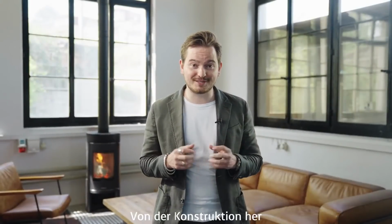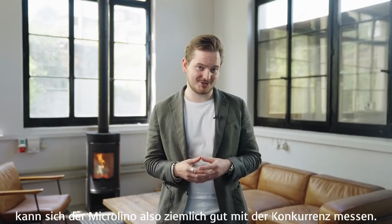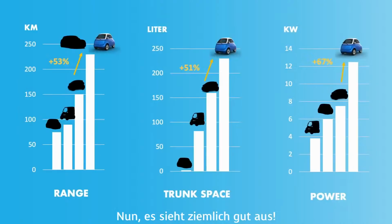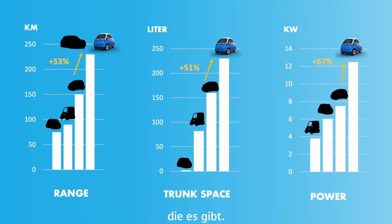So from a construction standpoint, the Microlino stands up pretty well against its competition. But what about some of the other specs? Well, it looks pretty good. As you can see, we beat our competition in pretty much any spec that there is.